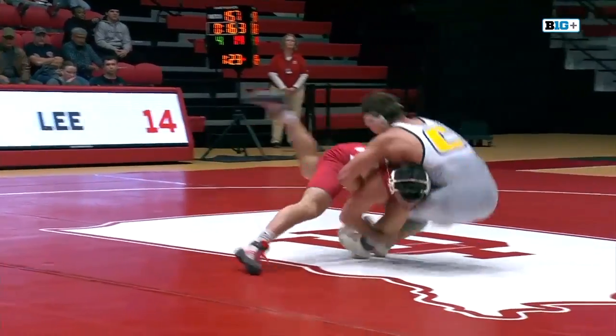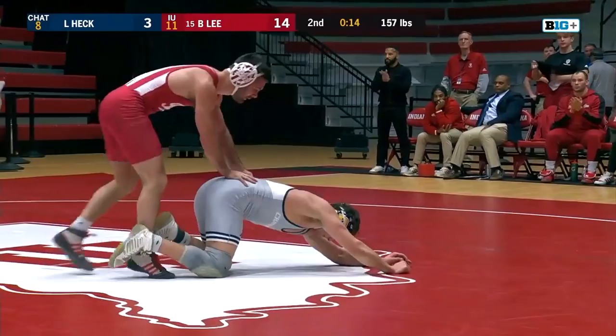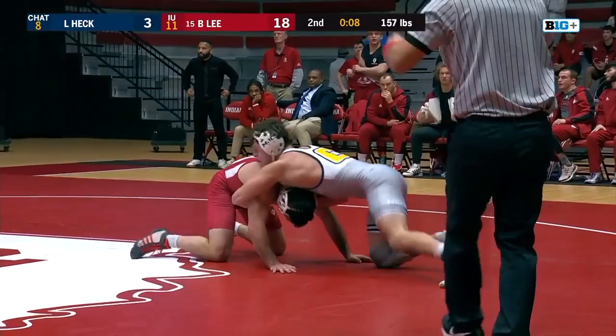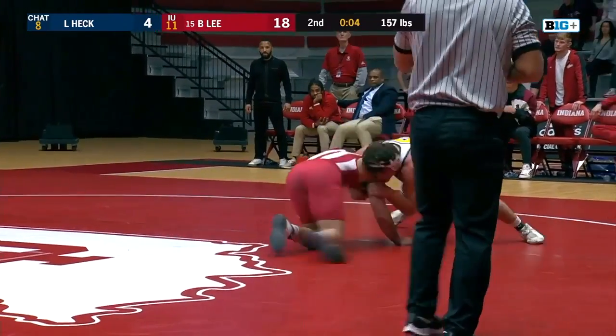Lee still active. Shot fakes, drives through the blast double and gets another one. He is looking for the tech fall, Luke. Cuts him again. Oh, wow. The motor on this guy is unbelievable. 1-point escape for Heck. 5 seconds left.